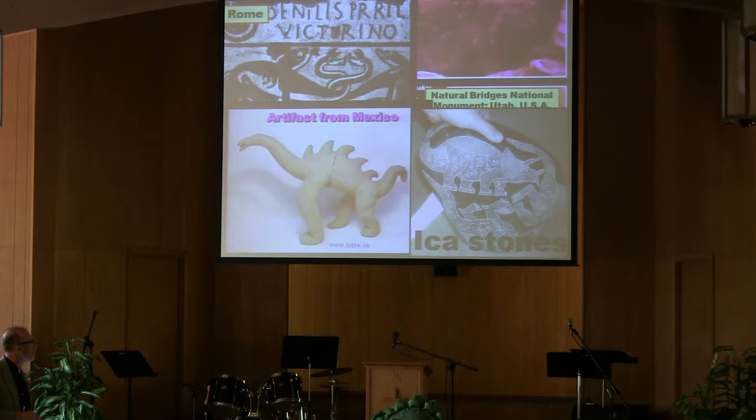This one here looks like a stegosaurus. Got some holes in the tail here. We believe there were spikes, but we don't know for sure. How many of you are familiar with the stegosaurus? I'll use this big one right here.